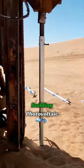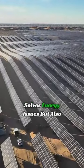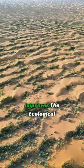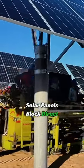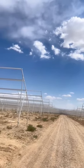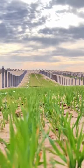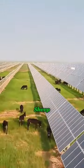In fact, building photovoltaic bases in the desert not only solves energy issues, but also improves the ecological environment. Solar panels block direct sunlight, reducing surface temperature and water evaporation. Over time, grass grows under the panels, providing food for cattle and sheep.